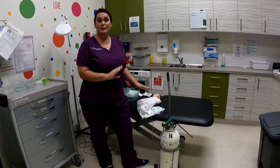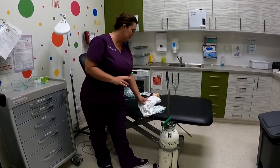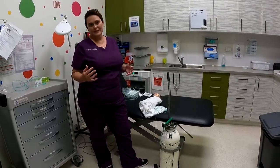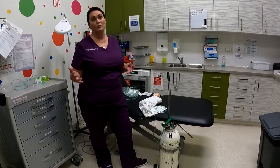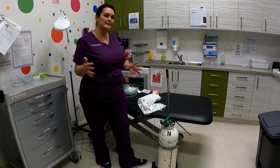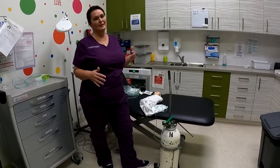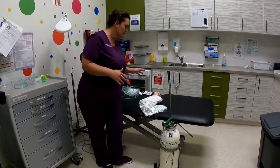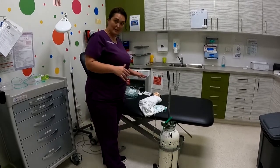Now looking on to the safety checks. So this is something that I say to do with every nappy change. And the reason for that is it's something that you're doing all the time, or at least every sort of 2 to 3 hours. So it just means that if there's any problems, they're being picked up in a timely manner. So first of all, start at your baby.